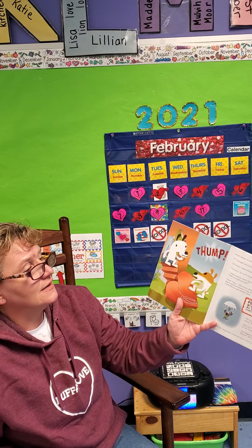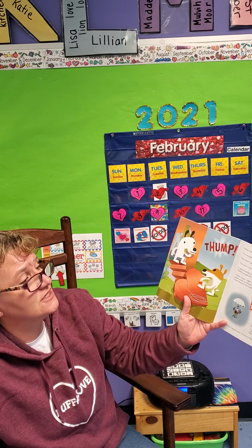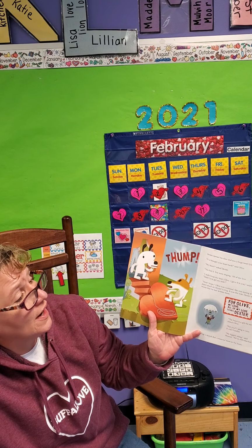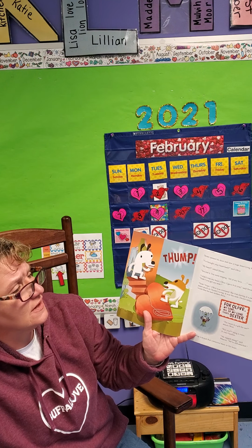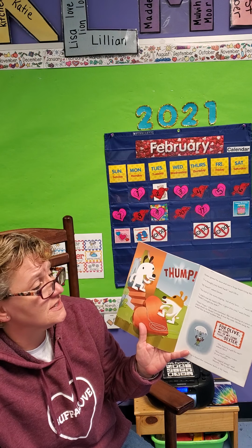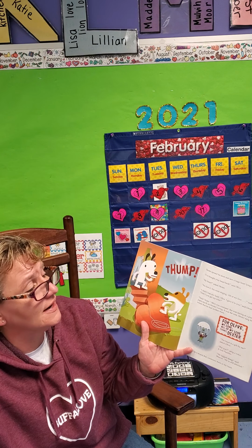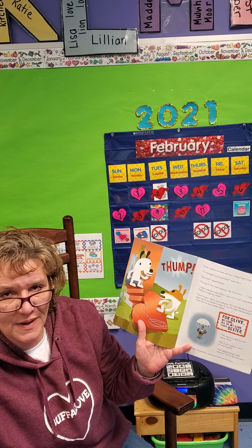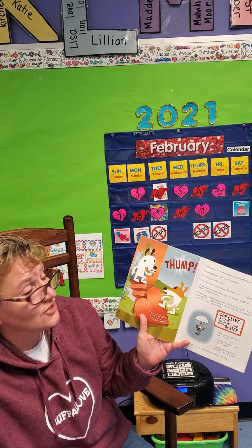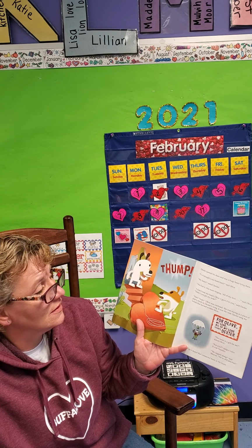Thump. Dexter opened his door and saw a huge heart lying there. "I've brought your heart back," said Olive. "My heart?" asked Dexter. "You lost it. You were singing, 'Oh, my love,'" said Olive. "I didn't lose my heart, Olive. I gave it to you," said Dexter. "Didn't you get my note?"